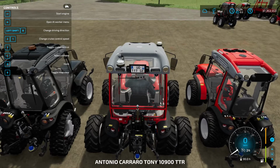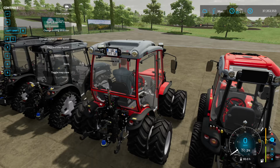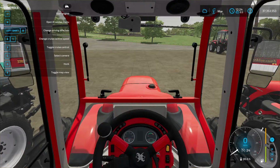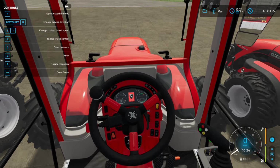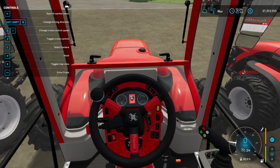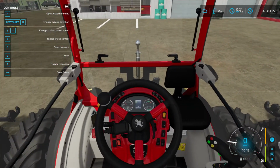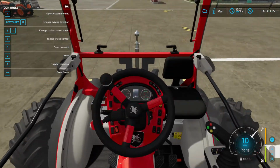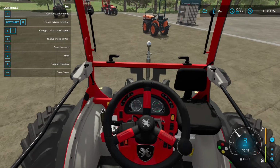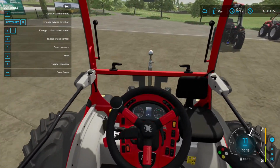Take a look at this one, and then we'll take a look at the all-terrain. I don't think we need to look at every single vehicle because they're all in the same horsepower range. They all pretty much do the same thing. All but a few of them have the ability to change driving directions. I think it's kind of cute how the buddy seat is still there facing forward even though you're now facing in reverse.